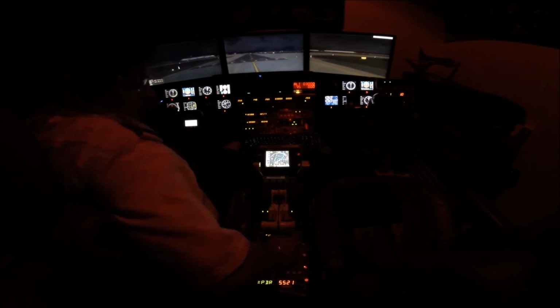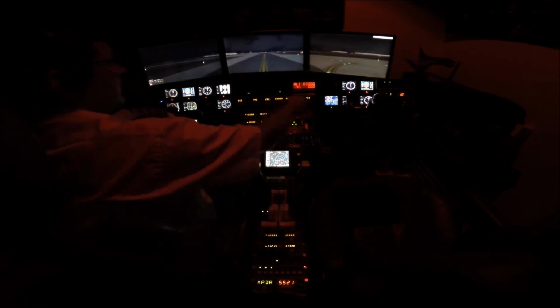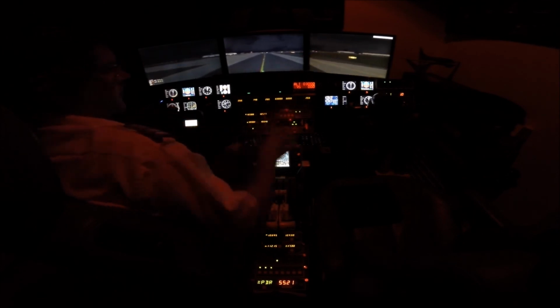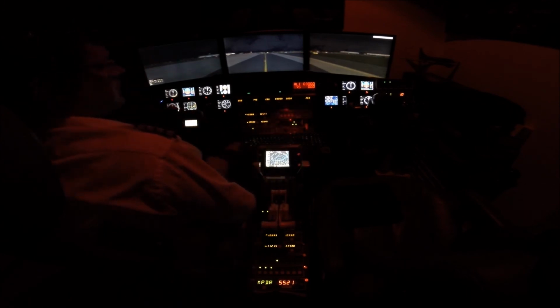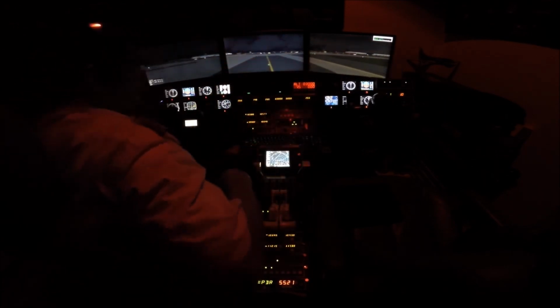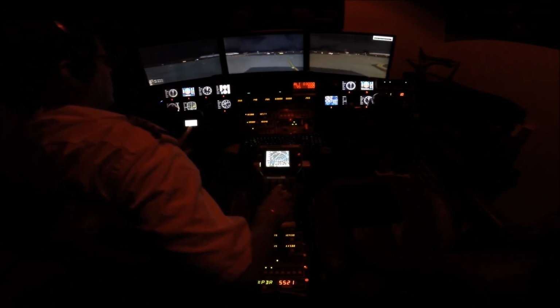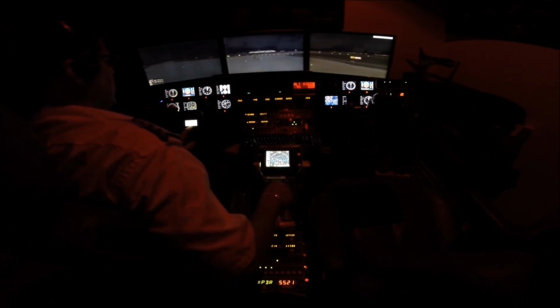As we clear the runway, landing lights and strobe lights are off, marker beacons off, pumps are off, pitot heat's off, de-ice is off, flight director is off. Stop the clock. Starter switches are off. And we will start the APU. 53 minutes from Toronto to Philadelphia.